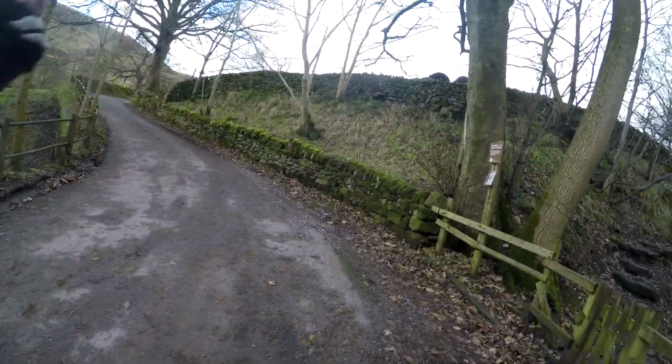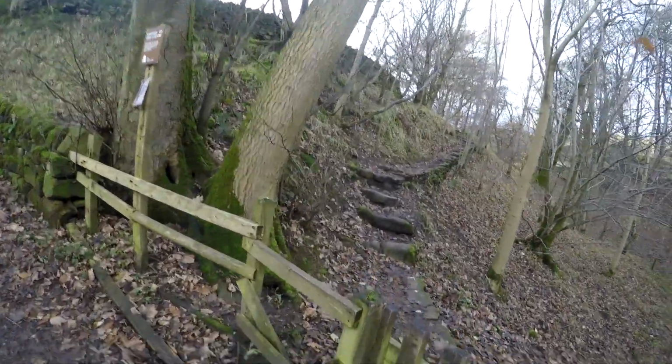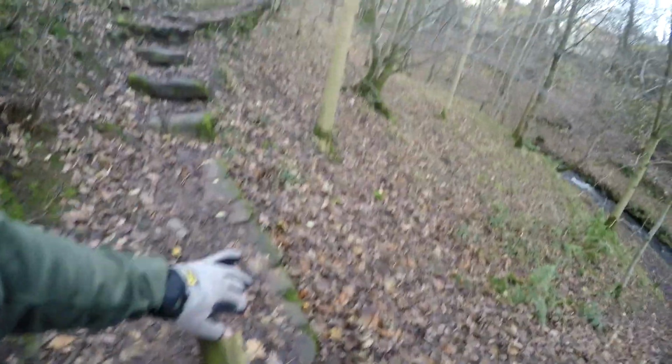Jacob's Ladder, we're going to come down that later on, but we're going up here, up Crowden Brook, Crowden Clough.